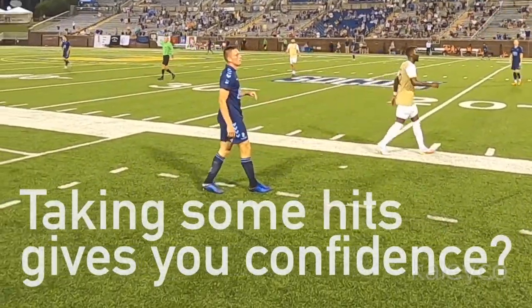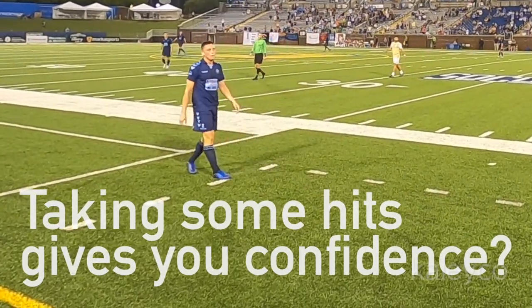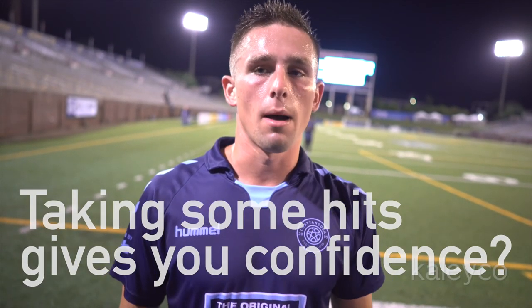You take those hits, give you confidence in it? For sure, yeah. It just makes me realize I'm able to play 100% and go throw my body into guys and just battle for the ball.